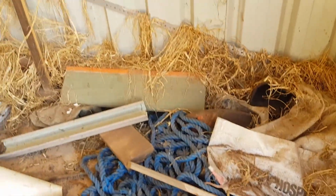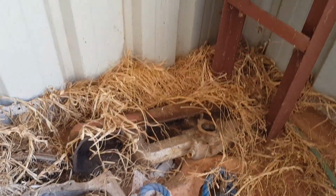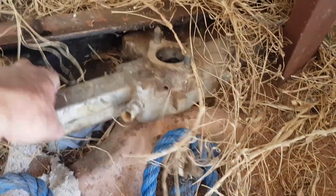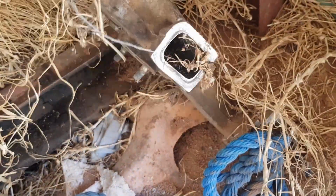This corner, I've just been moving some tin and bits of pipe and everything. It's really just junk in this corner. Hasn't been touched for a long time. But we do have some car parts. I always like finding car parts. There's a manifold from probably a 6-cylinder Holden, definitely a 6-cylinder. It's a firing order. Don't know if it's going to have any value, but if nothing else, it's cast aluminium.